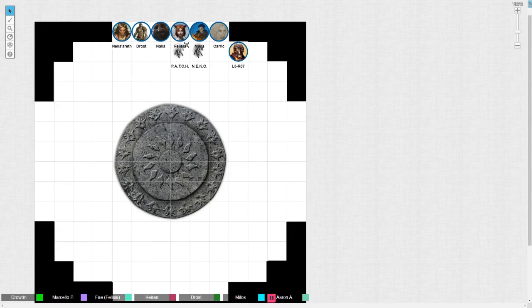Everybody wakes up to Carrick working on rebuilding Patch. Patch was basically rebuilt by that disc you found, so all you need to do is work with your tools a little bit to get the spark of life going again. That was the one thing that was not. Yeah, and get the magic flowing through it again.